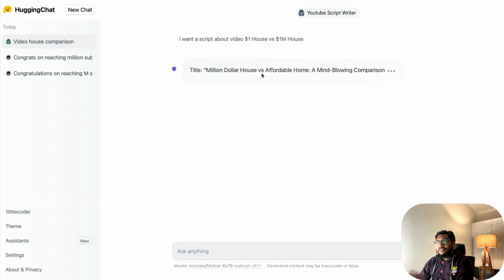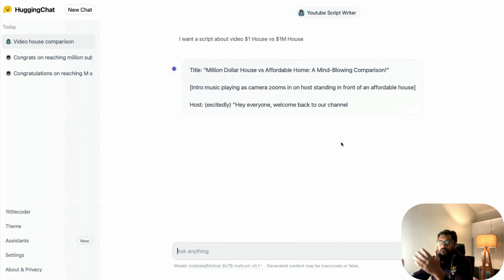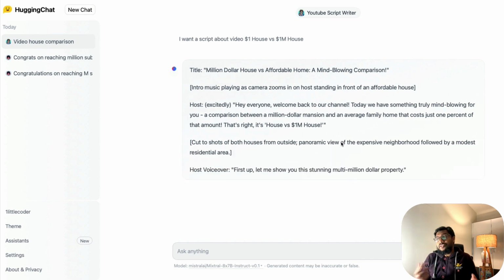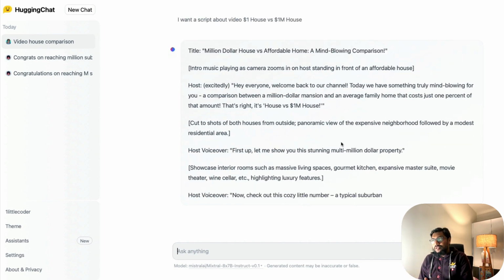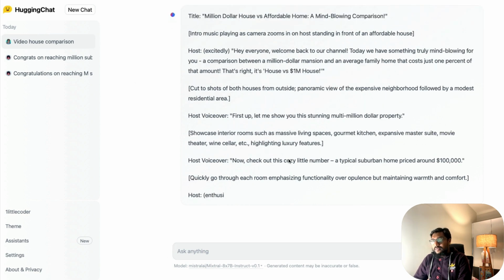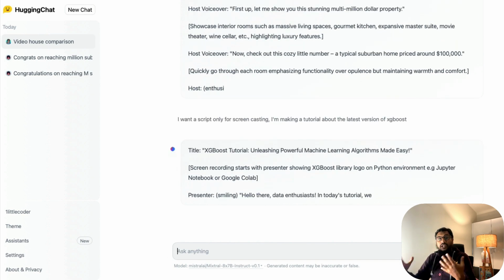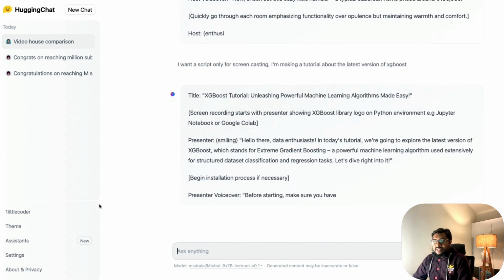Okay, let's start with the help one that we have given. Okay, title. This is the title, and it also tells me to do the intro music and all those things. That is where you iterate with the system prompt. You would say don't do this thing, I don't want to do this. For example, I can stop generating it, and I can just say that I want a script only for screencasting. I'm making a tutorial about the latest version of XGBoost. So I've told it that this is only screencasting, so I don't want it to tell me to move the camera there, move the camera there. But still it says the presenter should be smiling.